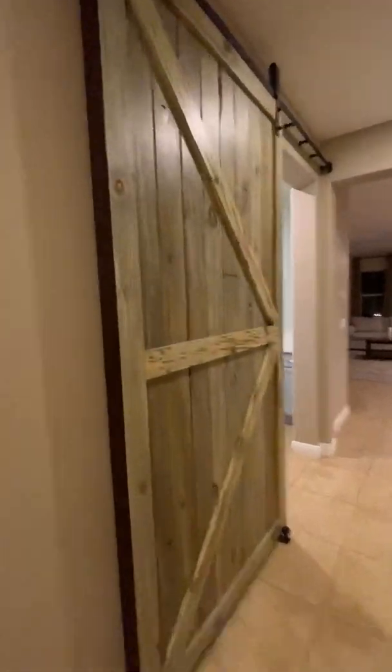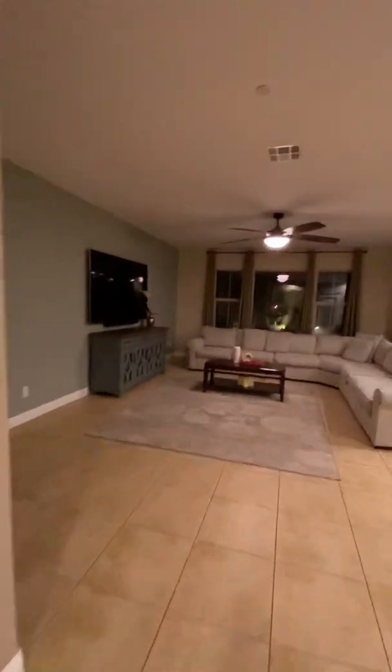Look at these barn doors. This is the actual real deal here. I'm gonna show you the master bedroom and I'm gonna come back to the garage. So stay with me. We have another barn door over here. Full bath, shower. See the linen closet here, a huge closet. Yeah, all the way around.